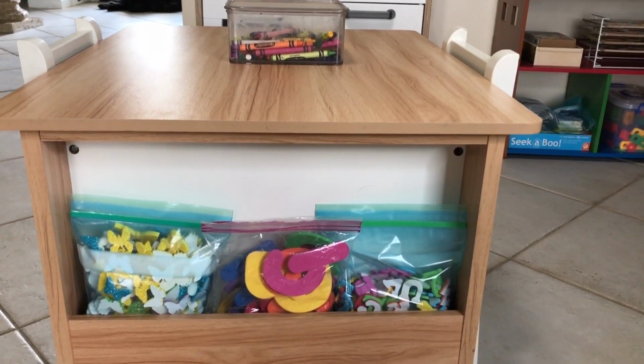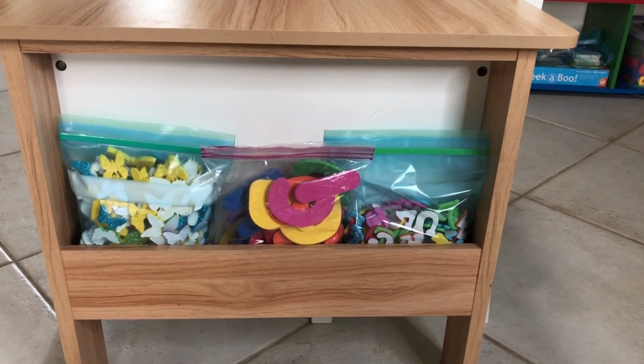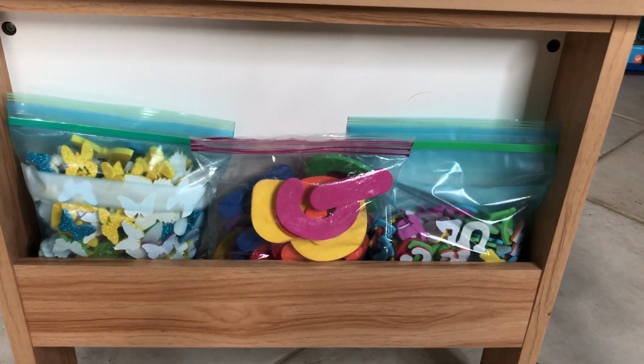Tip number 1 is make sure that every toy has a place. Specifically somewhere that is easy to see and reach for your toddler. This way they know exactly where the toy or game is when they want to play with it, and also where it needs to go when it's time to clean up.